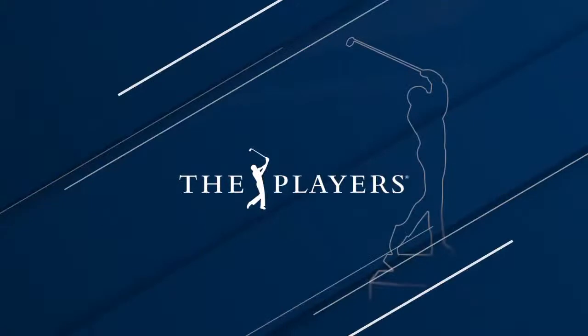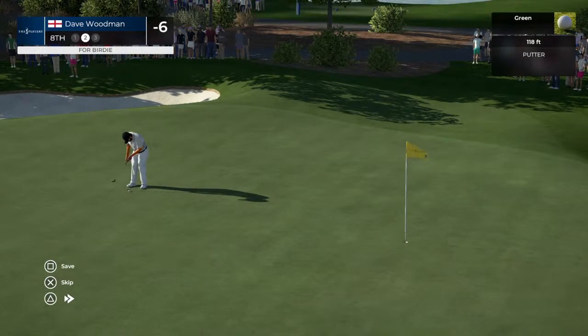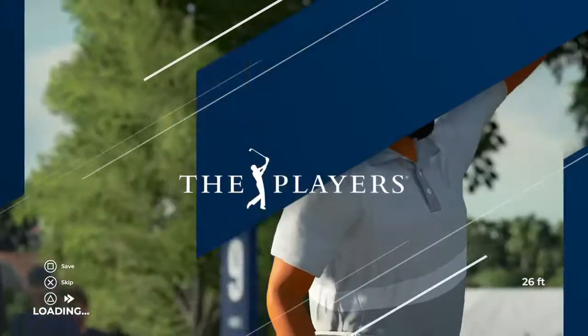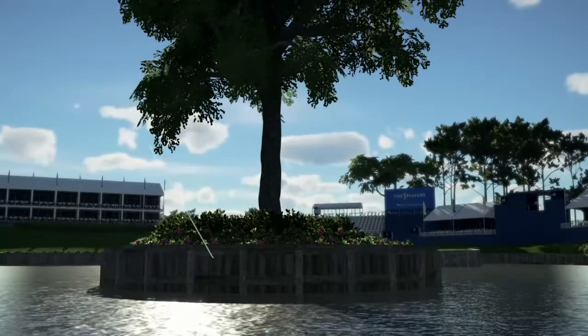Might as well just give me the trophy now. Okay, I shouldn't say that because I'll end up messing up the rest of the holes. I so nearly did not drop. Just 2 shots back after that hole.